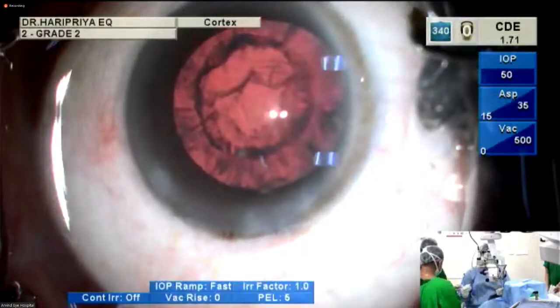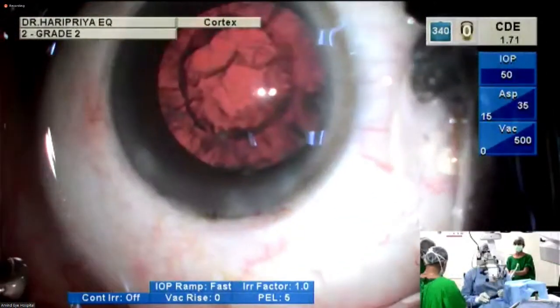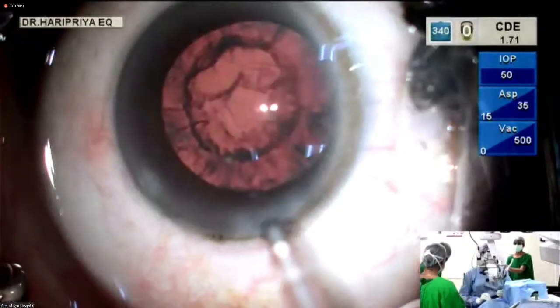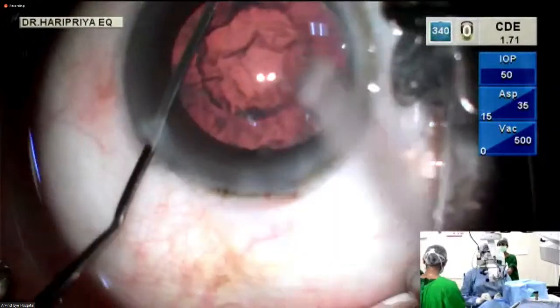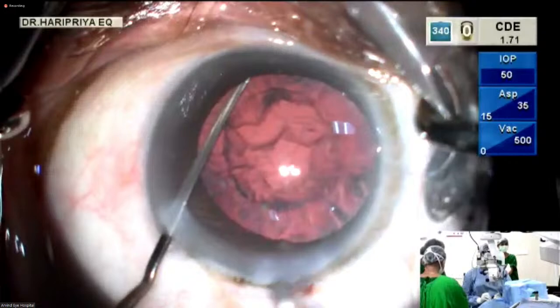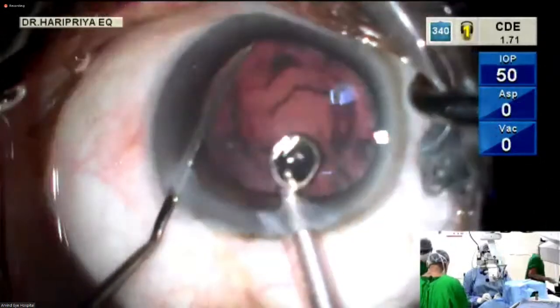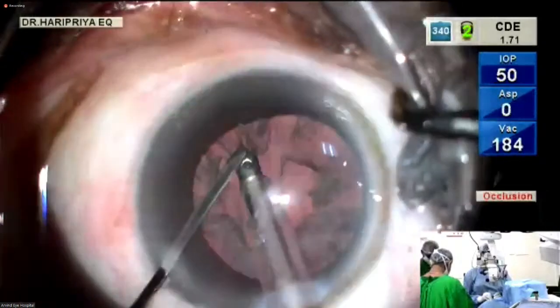Spatula. Again, every time irrigation is introduced, one has to release the iris capsule adhesion. So again, I use a spatula. Normally, I use a Sinskey as a second instrument, but in the myopic eye, I like to use a spatula. So then you lift and then introduce the IA probe in position 1.